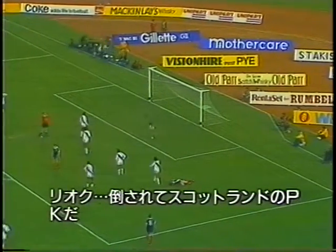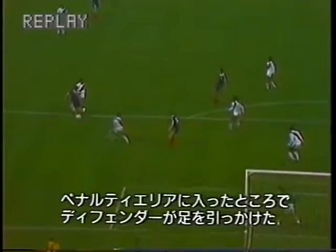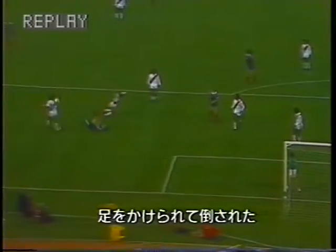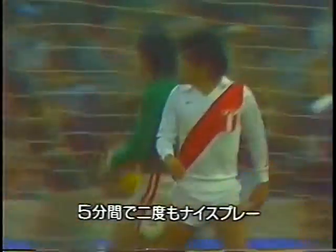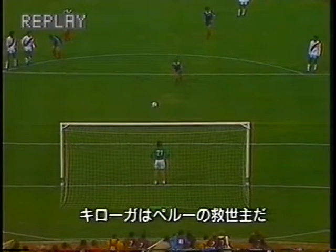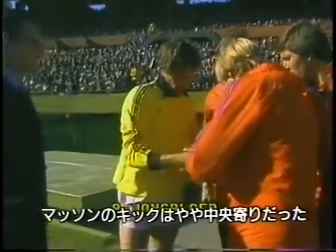Rioch. And a penalty given to Scotland. And Rioch came powering through then. And down he goes, and the decision does look a good one on the replay. Rioch down, the trainer called on, and Bobby Charlton. And he saved it! A brilliant save again by Quiroga. And twice in 5 minutes, the goalkeepers saved Peru. Masson had to wait, but he struck the ball firmly, but he was too close to the goalkeeper.